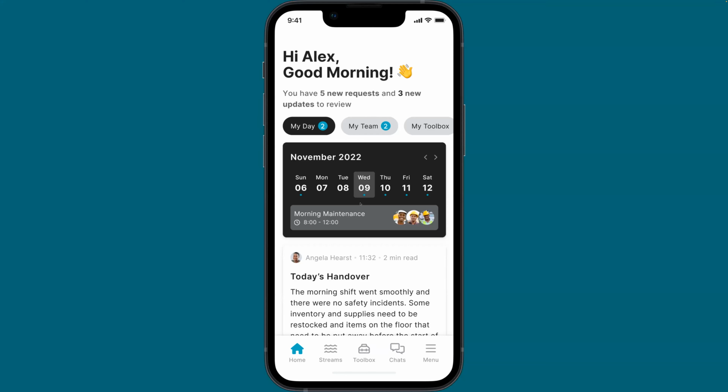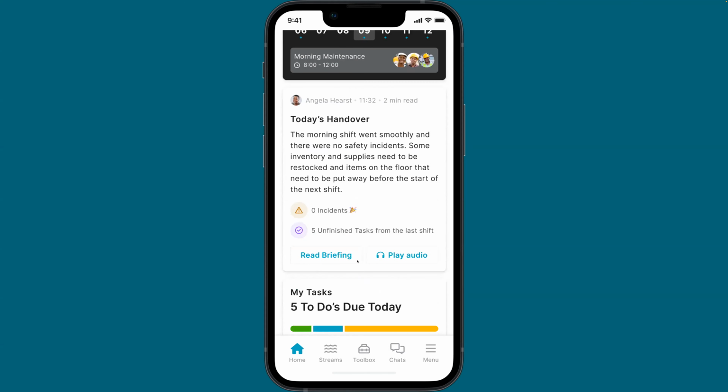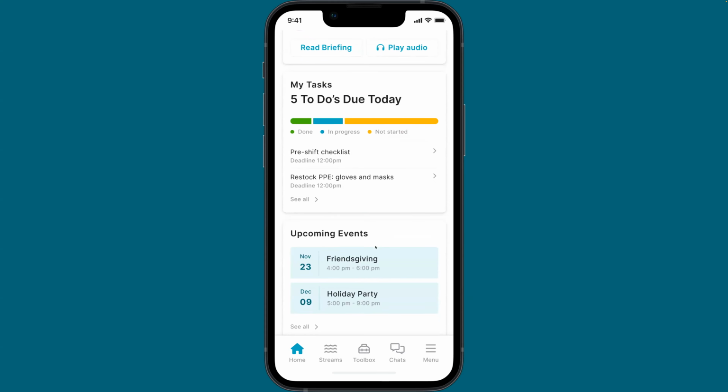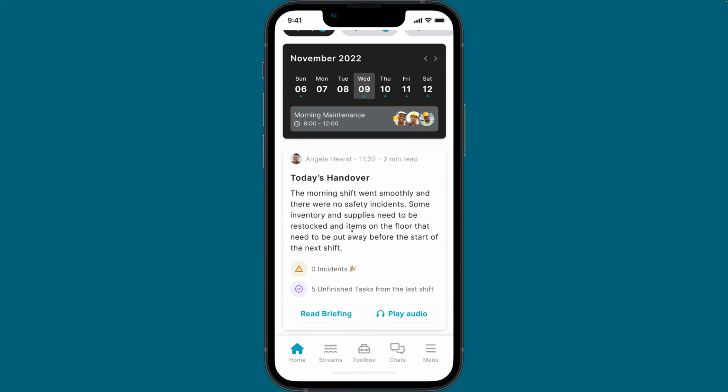So each morning when Alex launches the Beekeeper app, it greets him with different updates in his personal workspace. So he can scan what is on today's calendar, the handover that we'll be talking about. You can also see to-do tasks that are due today and upcoming events, as well as some chats that he has missed. So this morning, what is really interesting for Alex is to see today's handover.